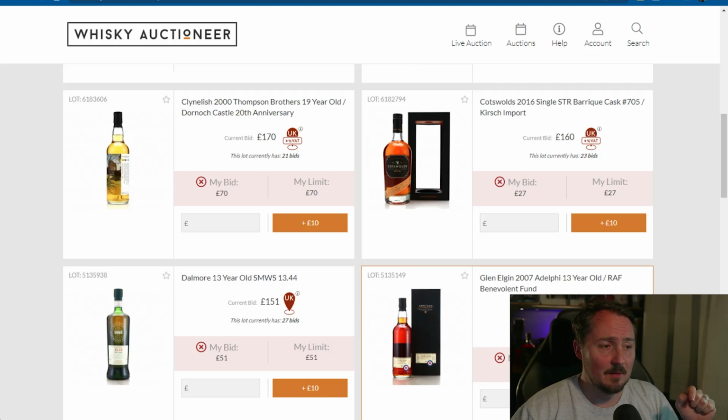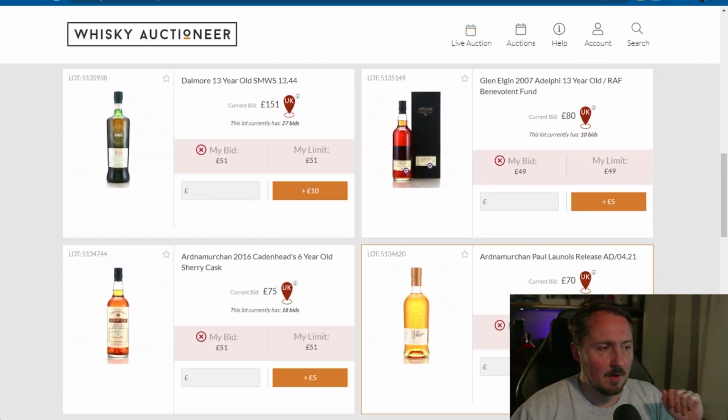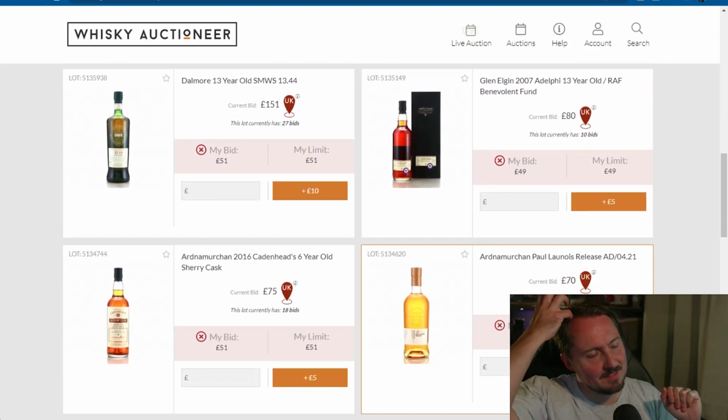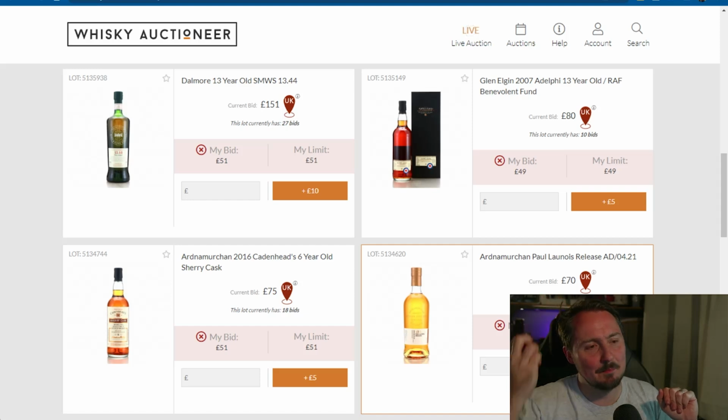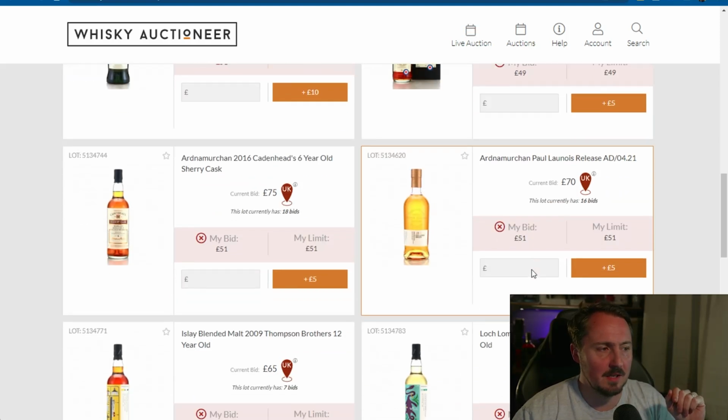Glen Elgin, 80 quid. That's decent. That's there or thereabouts. It's money. I put 49 in. Pong Loire, nope. 70 quid. That's its money. But remember, you're adding 10% to that, plus your fees, your 10% commission, and then your postage and that. It's touching 90 quid for that bottle. It's too much for me.